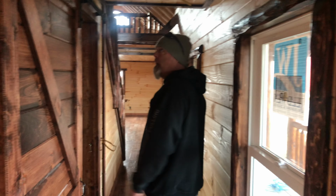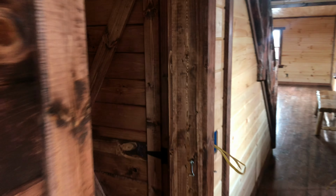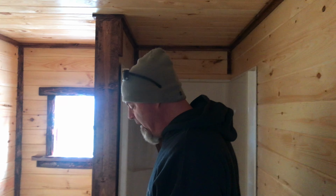Go into a hallway, and then we got our bathroom right here. So we have our vanity. Toilet will be over here. You have your shower, and then again, if you guys want a full tub, you can have a full tub put anywhere in here you want.